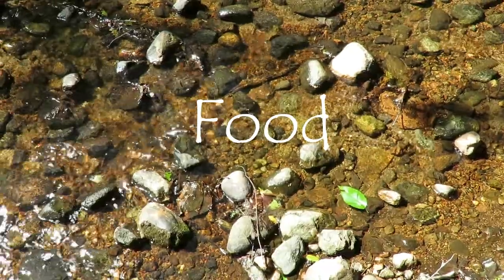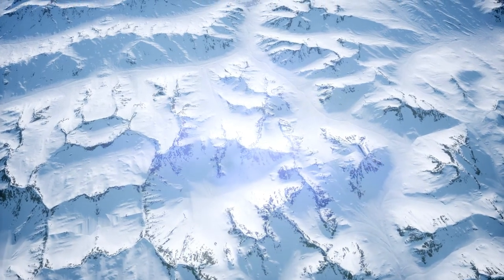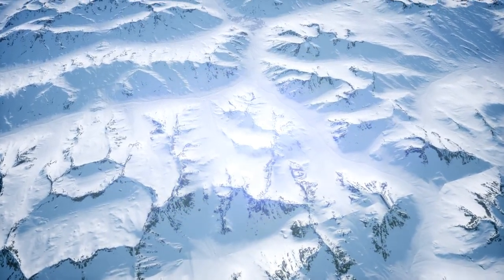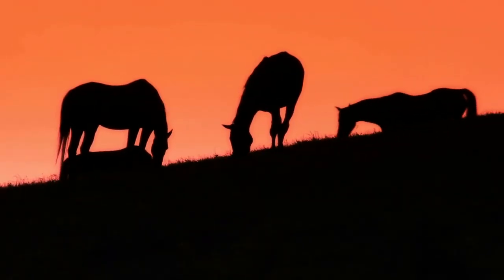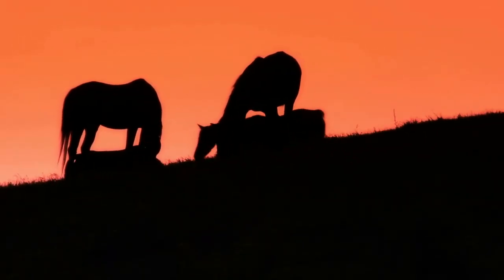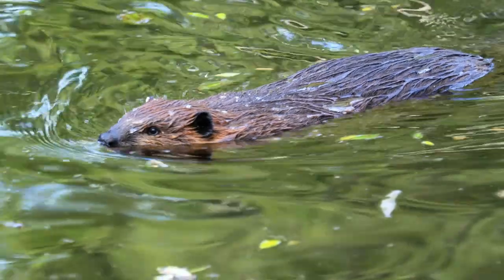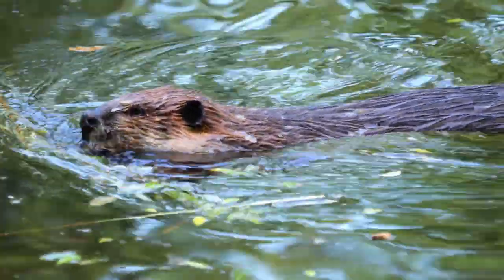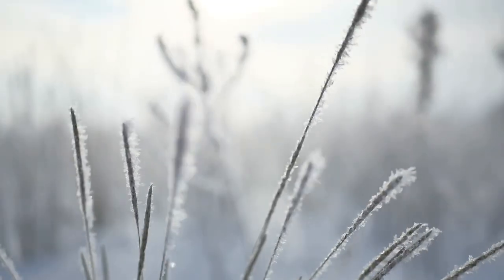Food. As Ice Age hunters and scavengers, Neanderthals ate large mammals. Some chosen species include horse, deer, aurochs, giant camel, rhinoceros, and mammoth. Small game were not off the menu. Rabbit, beaver, fish, tortoises, and birds were eaten.